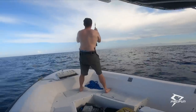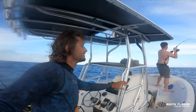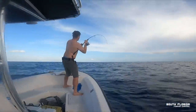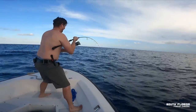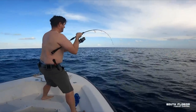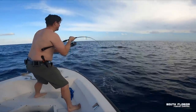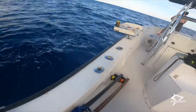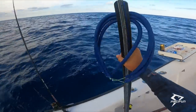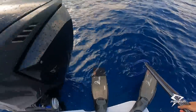Is he coming off the bottom? I'm back in my wetsuit. I was about to hop on in. David over here is hooking up big time. Get him, boy. Damn. Oh, God, that does not look good. He got you on a rock? All right, I'm gonna swim over there and take a look.